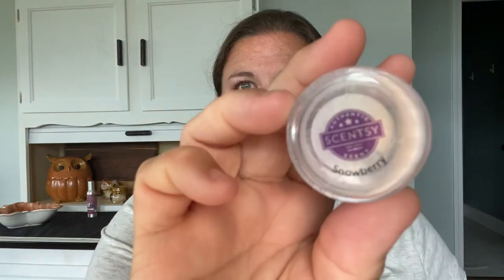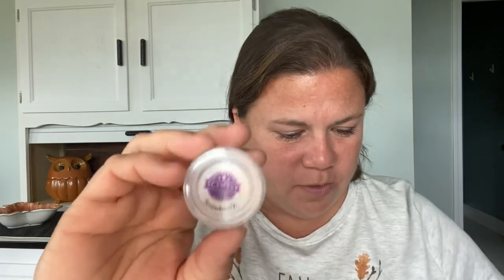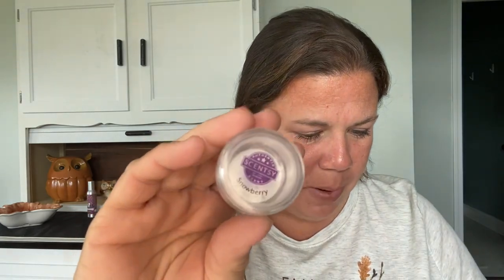Next, Snowberry. I love Snowberry. Let's see, where do they have that? Do they have that in fruity? Luscious blend of loganberry, strawberry, peppermint, and zesty cinnamon. I don't get any cinnamon with this. Like, no cinnamon at all.